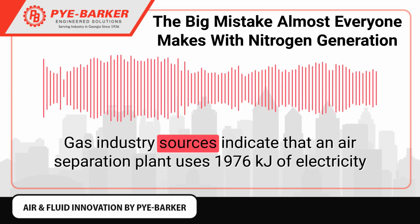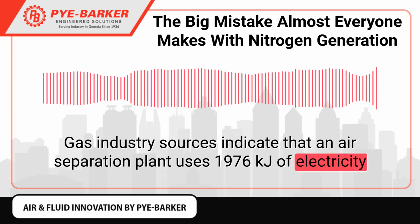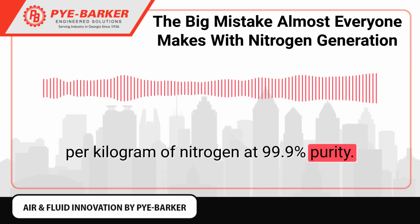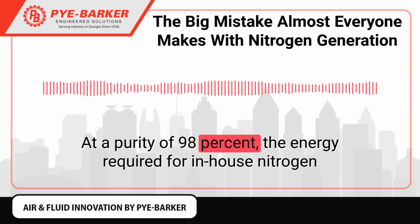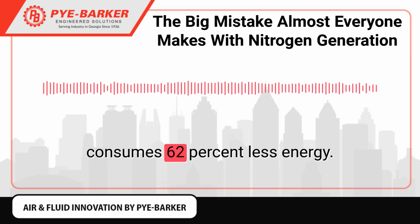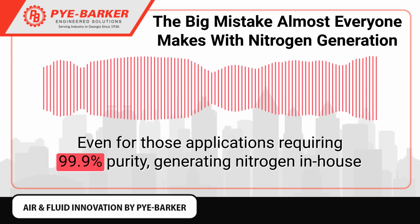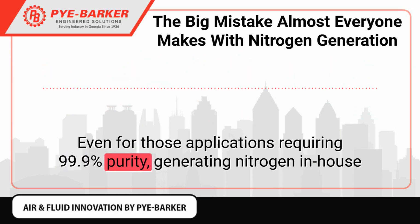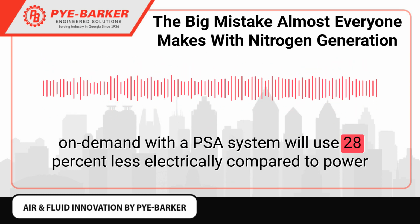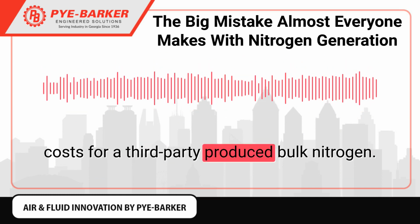Gas industry sources indicate that an air separation plant uses 1976 kJ of electricity per kilogram of nitrogen at 99.9% purity. At a purity of 98%, the energy required for in-house nitrogen consumes 62% less energy, even for those applications requiring 99.9% purity. Generating nitrogen in-house on demand with a PSA system will use 28% less electricity compared to power costs for third-party produced bulk nitrogen.